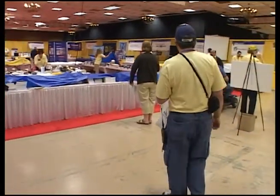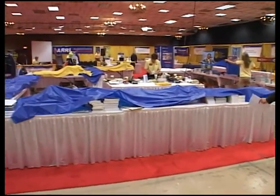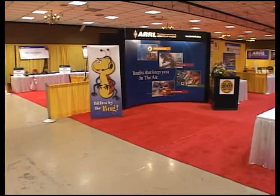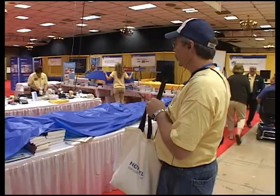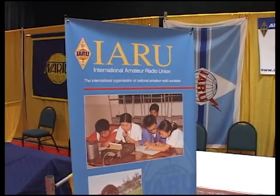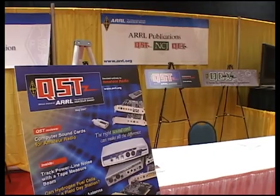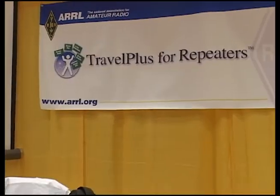This is the ARRL Expo. This is its third year here, filling up a little bit of the space that the Hamfest has been shrinking out of. In the ARRL Expo, you can find lots of things that the ARRL supports. There would be DXCC card checking over the way. There's the Volunteer Examiner Coordinator. All the publication sales are here. There's a section for section managers and other section volunteers. The IARU has a booth here. National Contest Journals over the way, and QEX, the technical publication from headquarters. Over here would be media and public relations, and even a software repeater directory. And Gary told me to tell you that bit about the Hamfest shrinking and ARRL taking up the slack.